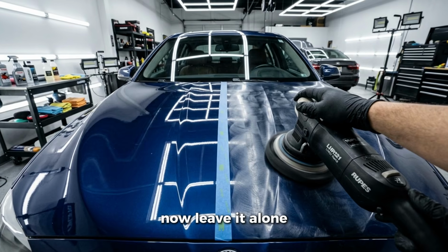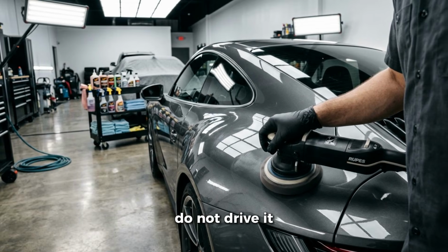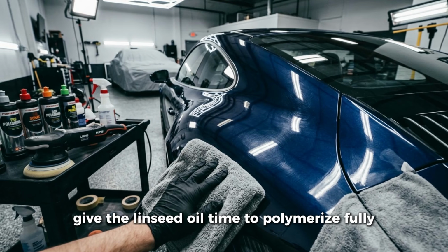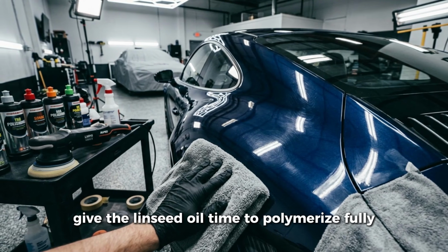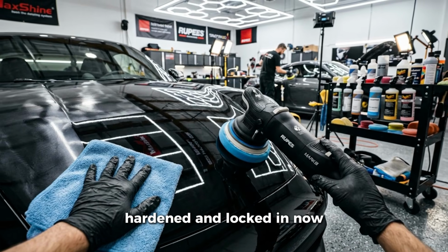Now leave it alone. The car needs to sit and cure for a minimum of 24 hours. Do not drive it. Do not park it under trees where sap or debris can land on it. Give the linseed oil time to polymerize fully. After 24 hours, the surface will be cured, hardened, and locked in.